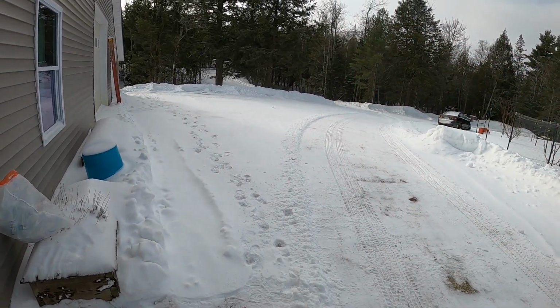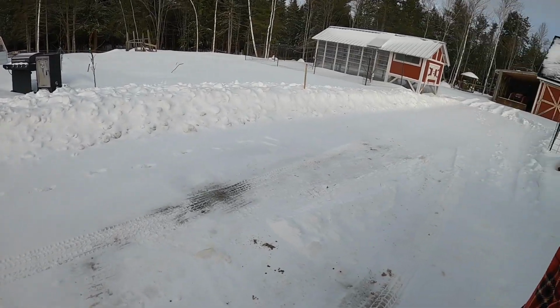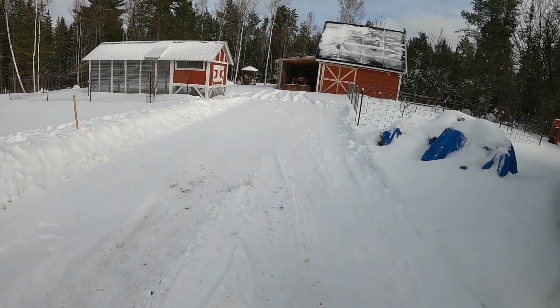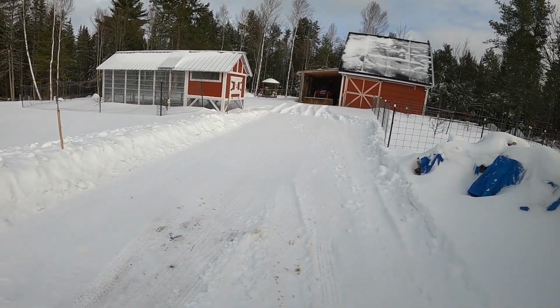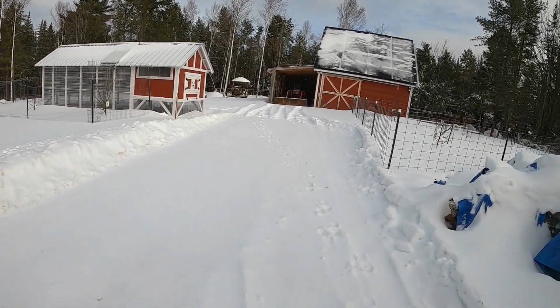Yeah, and as Sue mentioned, you can see we've plowed a little bit of the driveway to get out. And we're going to go ahead and move the car, start the tractor, and essentially do our chores. We have to clean up the snow, we have to shovel the path to the chickens, we have to check on the horses. So we're going to go start the tractor and then let you watch us plow the driveway.